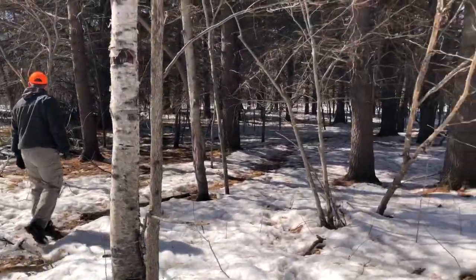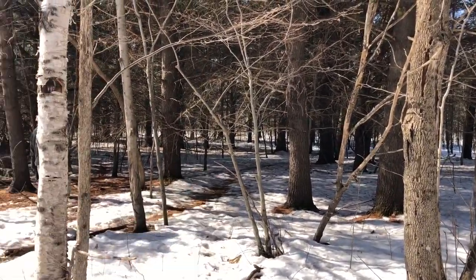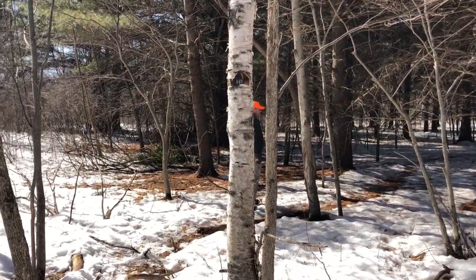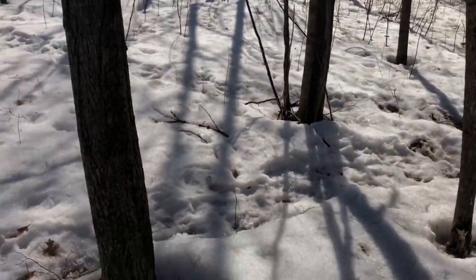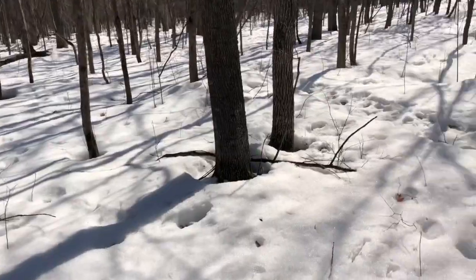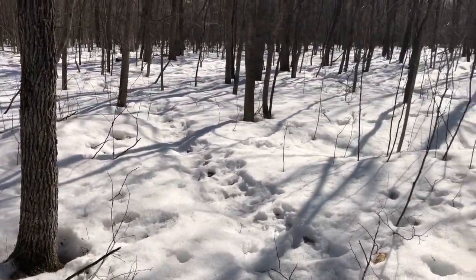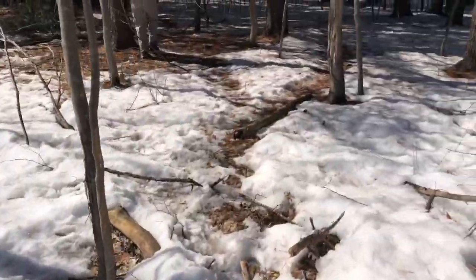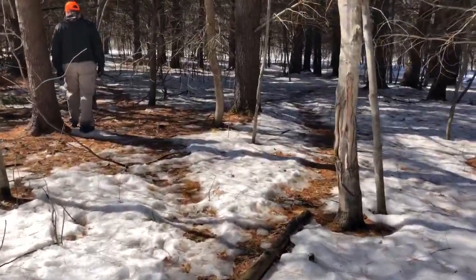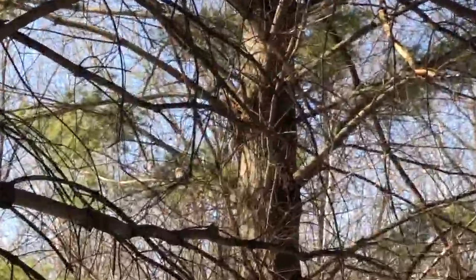We're heading back into a thick conifer area. You can see how much less snow there is in there. Got to be bedding. There's just trails everywhere. One here. One takes off back that way. And they all converge down in here. Grouse right up there.